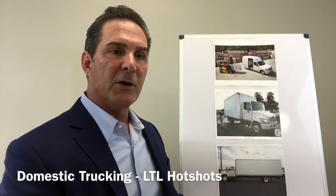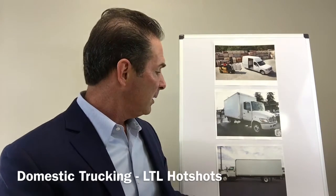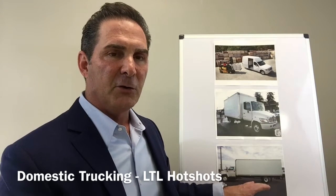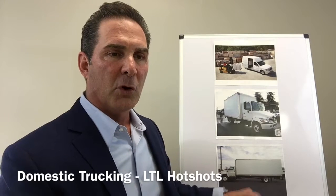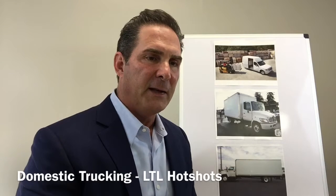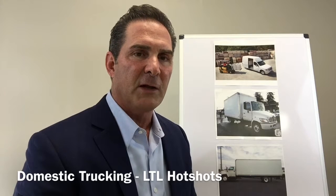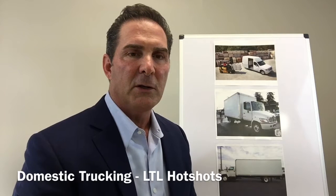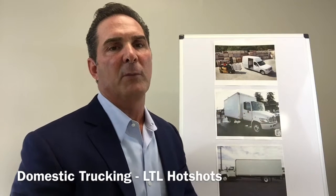And then the last picture on here, which is called a 24-foot straight truck. Now the weight capacity on a straight truck is up to 15,000 pounds. And then your door opening, so you get quite a bit additional door opening. So your door opening width and height is 87 by 88. The inside dimensions, once you get inside the truck, length, width, and height, is 288 by 91 by 89. So keep that in mind. So you've got these three pieces of equipment.